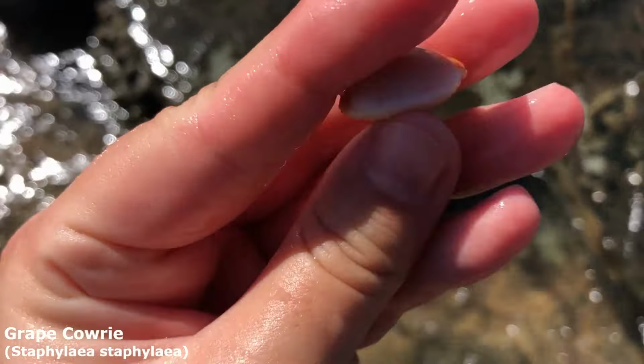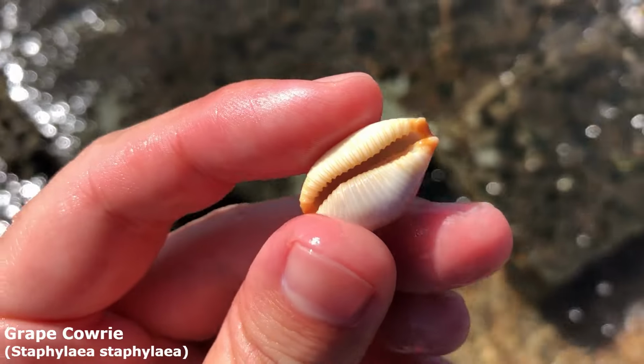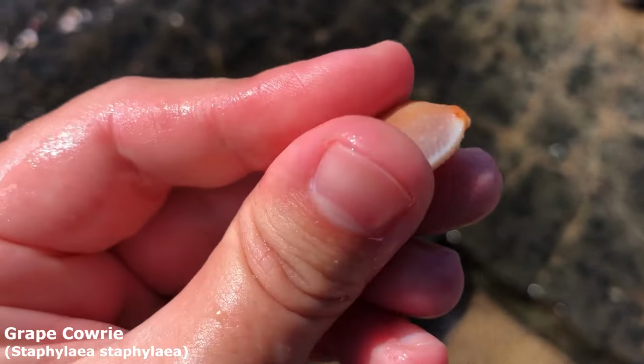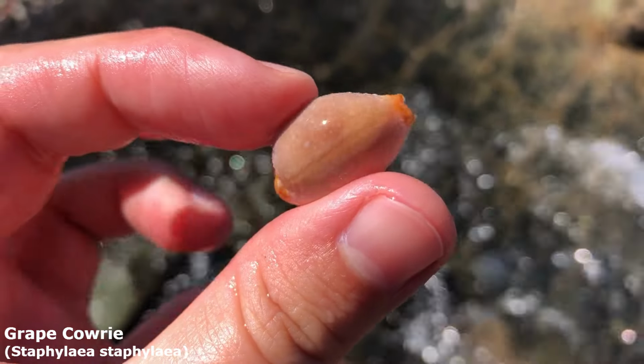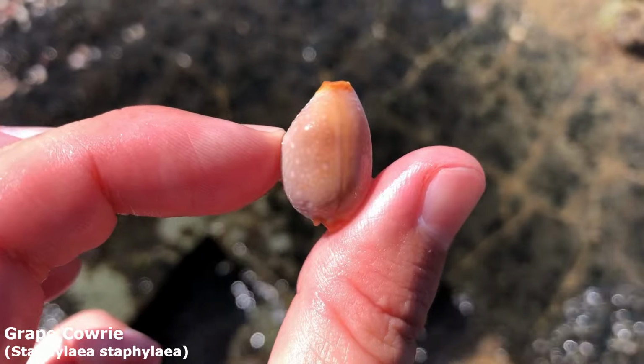I am in the splash zone. Yeah, it is a grape cowrie. I saw the side of that and I thought, is that going to be a whole one? Lo and behold, it is. I don't know if it's a shiny one. It looks like it's got that faded pink coloration about it, but still, it's very nice. Also, it's a very odd shape.